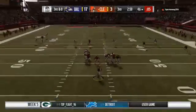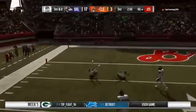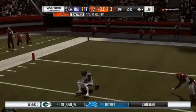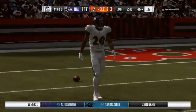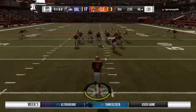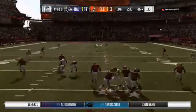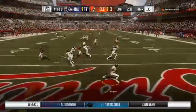Mayfield off the play fake. He's going to go for a big play downfield. And he couldn't hang on to it through the contact. Incomplete. They have not gotten him going at all. Tried to spark something there with a longer throw, unable to complete it. But you have to keep trying. He's one of their best playmakers. No matter what it says on the scoreboard, you're always trying to get him the football.